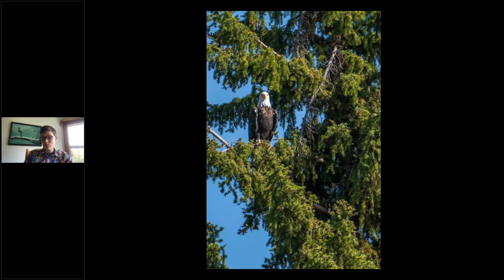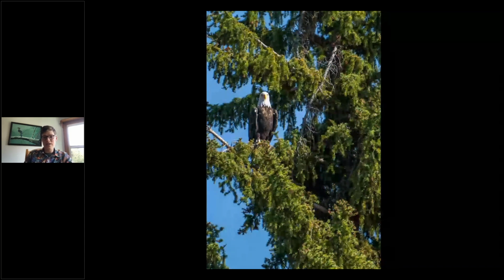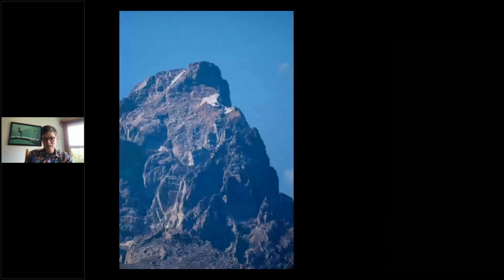You're also going to have a really good chance of seeing osprey, which are the best fishermen on the river. Eagles are often scavenging and following osprey and trying to steal their fish. The osprey are much better fishermen than the eagle.